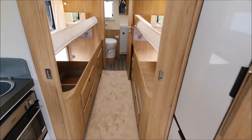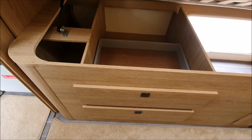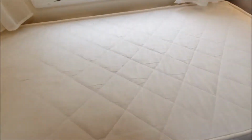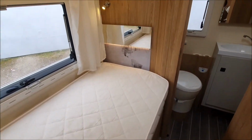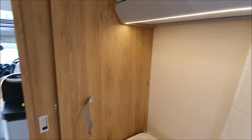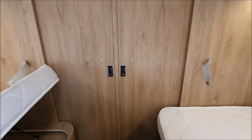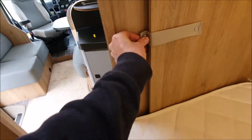Looking back through, so we can see our bedroom. Down here we've got two drawers, one on the other side as well, and this sits underneath the bunk, which can be raised and lowered, so obviously you can access your bits and pieces from the outside lockers, and then just fold down out of the way, just to give you a bit of an idea of the condition of the mattresses. 3 overhead lockers, and then you've got your sliding doors. And these clip back with their little clippets.